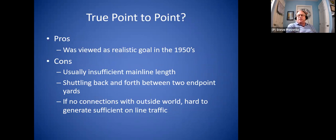Having been a teenager in the 70s, I read all the John Armstrong books and looked at a lot of track plans that talked about point to point. I think we've all decided now that pure point to point that really doesn't connect anything is a problem. So having the connections to the outside world gives us the chance to move sufficient traffic on the railroad, rather than just shuttling back and forth between two endpoint yards.